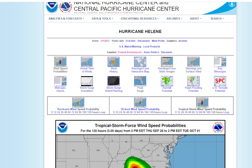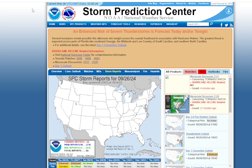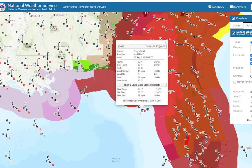And then for the tornado potential, we've got to go to the SPC because we're also going to see enhanced tornado risks all throughout this whole area. Because as this thing moves, on the right side of the storm there's going to be very high risk of tornadoes in this area as well. So there's a lot going on. We're now going to look at some of the observations in the area right now, just to show you the worst of it's offshore, obviously.